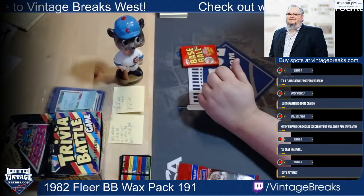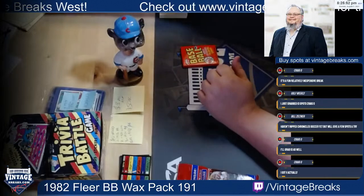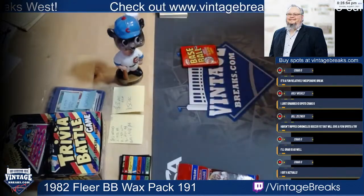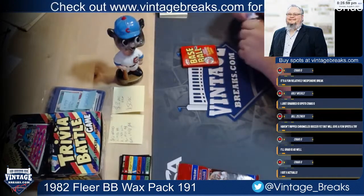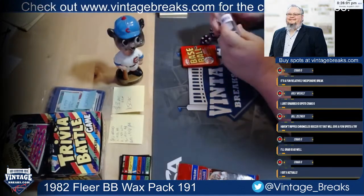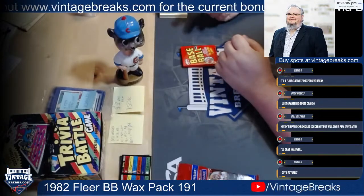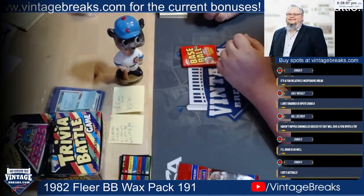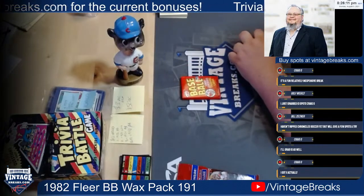Okie dokie. 1982 Fleer Pack 191. Alright, Greg. We're getting pretty close then. Golf got 10 and you got 11. That's 21, so there should be like 13 spots left, I believe. Let's get our first rip underway.